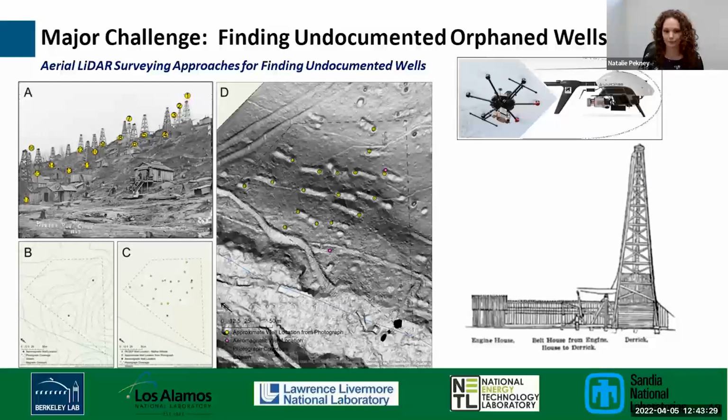Historic photo with 17 numbers in circles on each well. Three images of the aerial LiDAR surveying. Photo of a drone with the LiDAR and a close-up of the LiDAR.